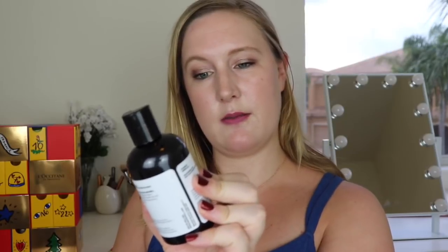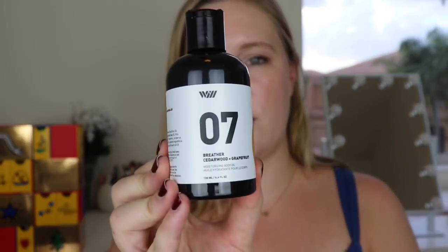Ooh, body oil. I like this. This is 7. Breather, Cedar Wood, and Grapefruit Moisturizing Body Oil. So this stuff is great. I know it's hot where I live, but the majority of the country is getting very dry. When I was in Chicago, it was so dry. I could tell right away even though it wasn't winter yet.